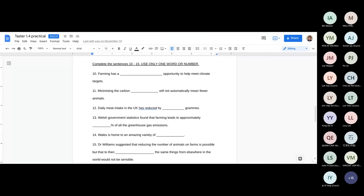Welsh government statistics found agriculture is responsible for about 12% of total greenhouse gas emissions in Wales. That's lower than transport emissions at 16%, business emissions at 24%, and energy supply emissions at 29%.